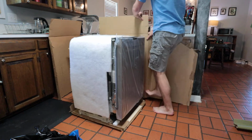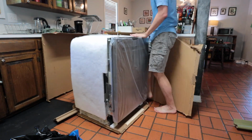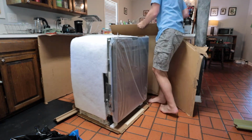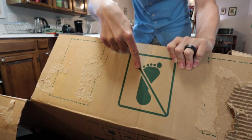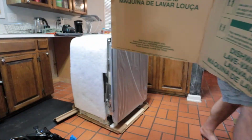It actually is working quite well. I'm just simply kicking this to break the cardboard all the way down. And I'm just seeing right here on the box, it says no feet. I don't know what that means. Does that mean don't kick it? I don't get it. All right, but we got that.